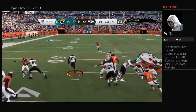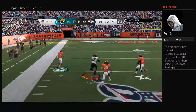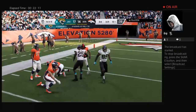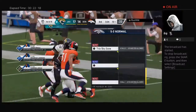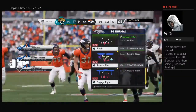They go back to Gordon here on 1st down. And he takes this in the red zone all the way inside Denver's 15. A big play there by Gordon. 47 yards on the ground. 1st down, Jaguars.